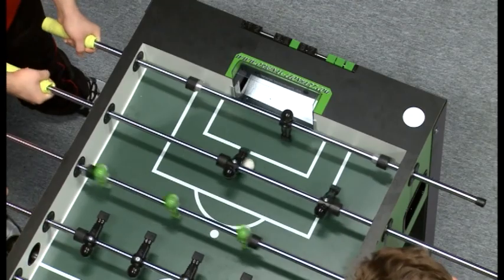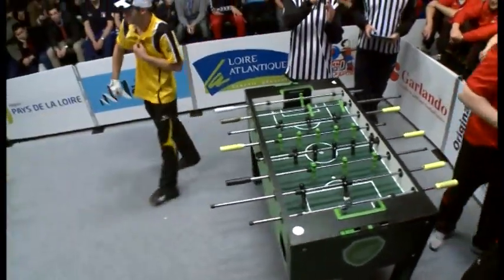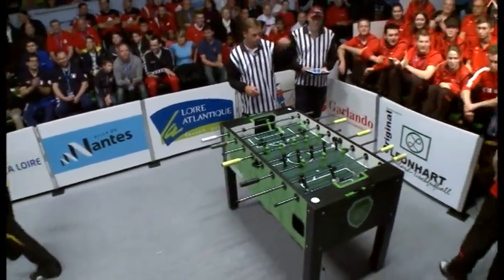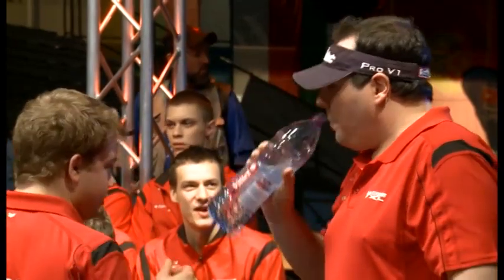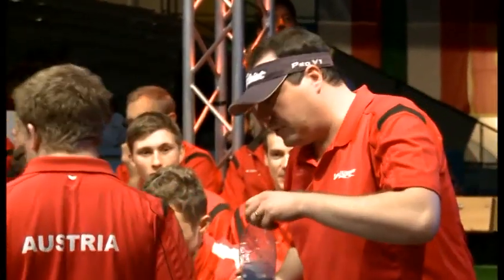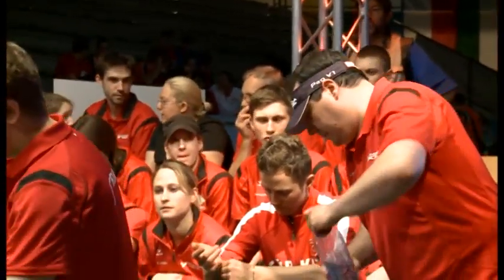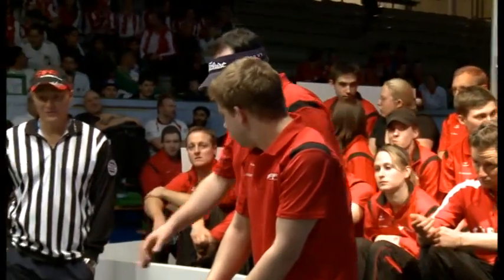Again, same shot, this one blocked. That's not easy to do. That's great defense by HUNDSTORFER. Beautiful play. I don't know how you blocked that shot. He blocked it twice. 10 seconds.